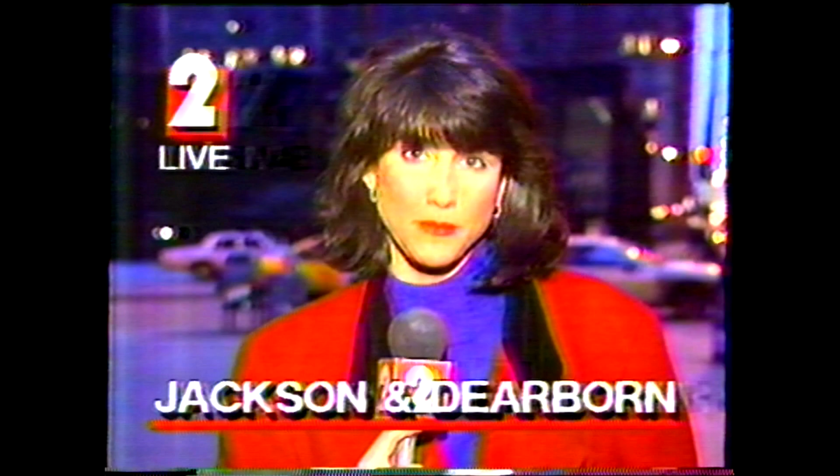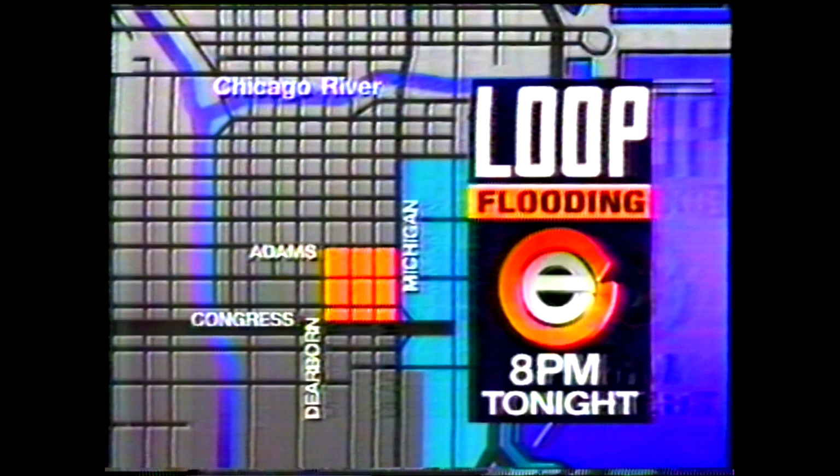Now let's show you the areas affected here. Adams to the north, we're going to see Congress to the south, then Dearborn to the west, and all the buildings up to Michigan Avenue to the east. Now this will go on for 12 hours.